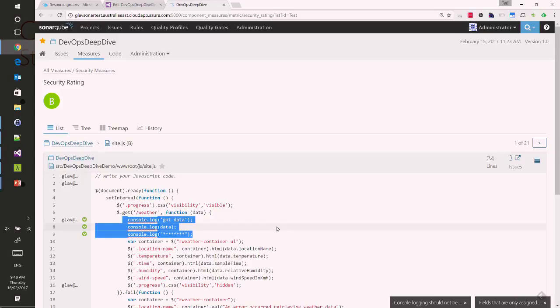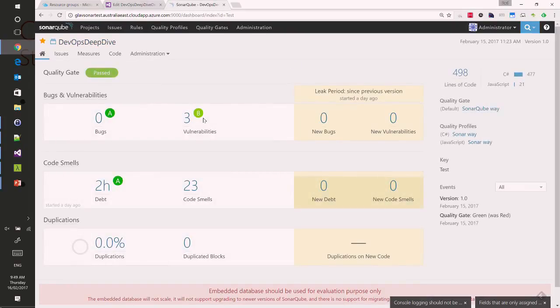You can use JSLint and all these kinds of things to ensure JavaScript code cleanliness, but SonarQube does a hell of a lot more for you as well. It'll try and identify where you've got possible null reference exceptions and things like that, and give you a pass or fail rating. At the moment, I'm doing okay. My quality gate has passed.